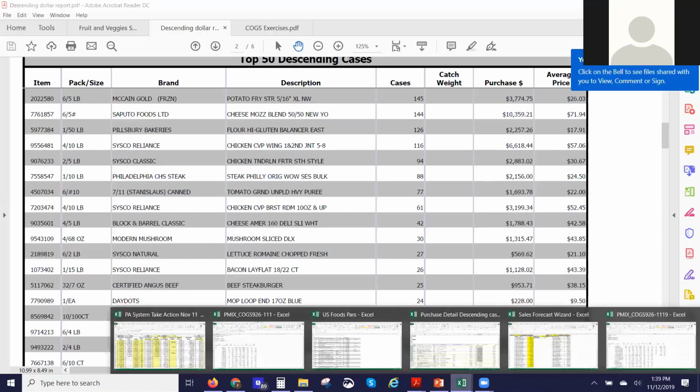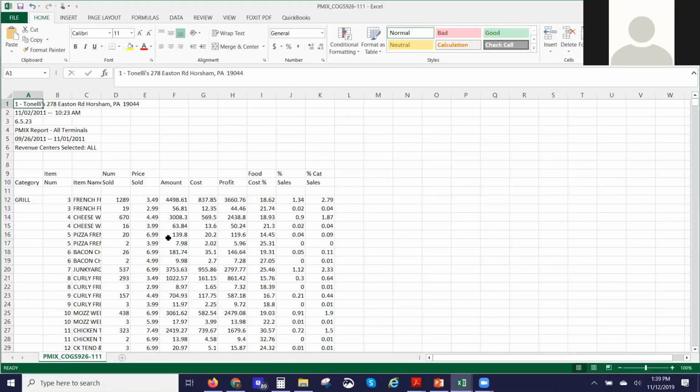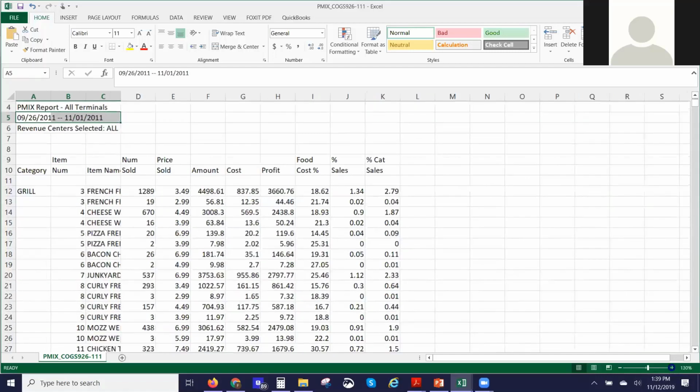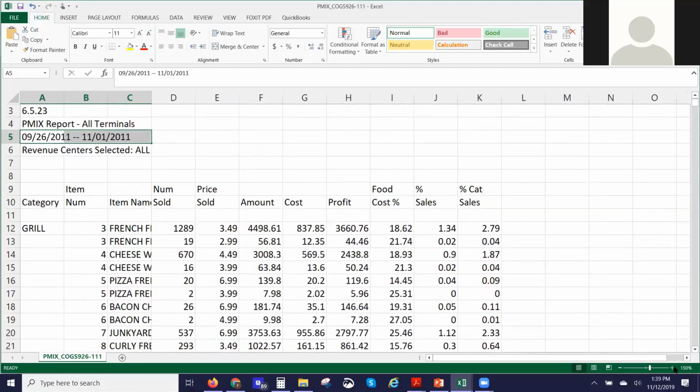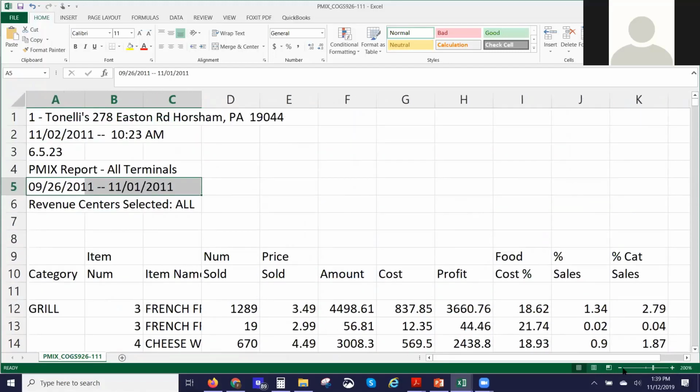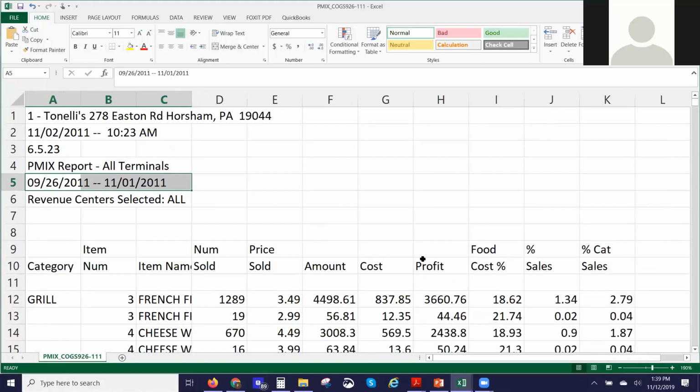So immediately we got a PMix report from there, and those of you with Aloha can recognize this report. You can see that this is definitely an Aloha export. This is the direct export, and you can see that I ran the export from 9/26 to 11/1, but they did it on the morning of 11/1, so it really goes through the 31st. There we go. How's that?